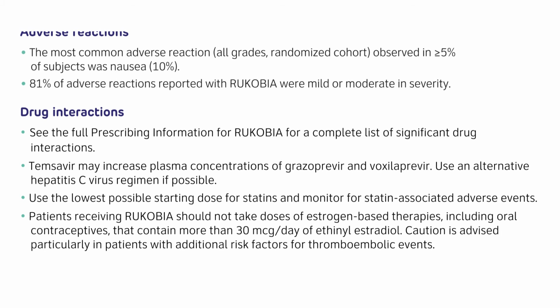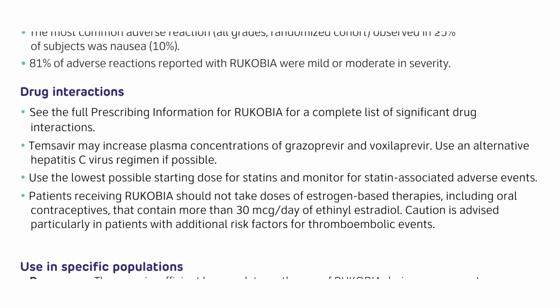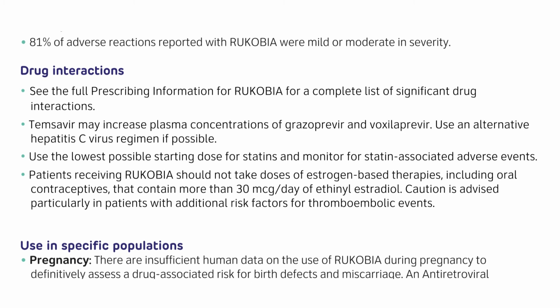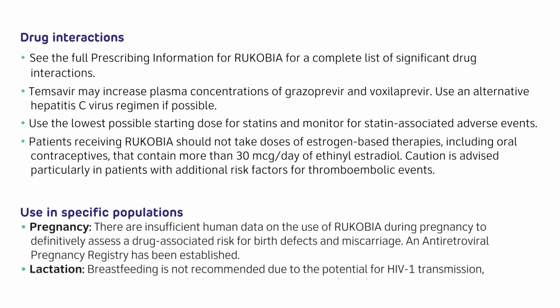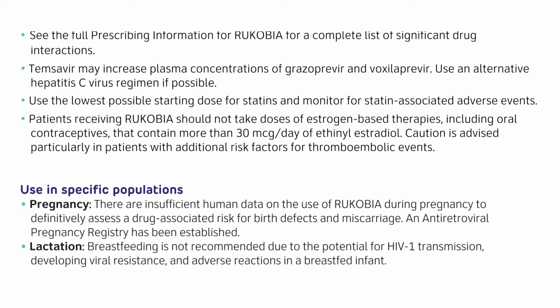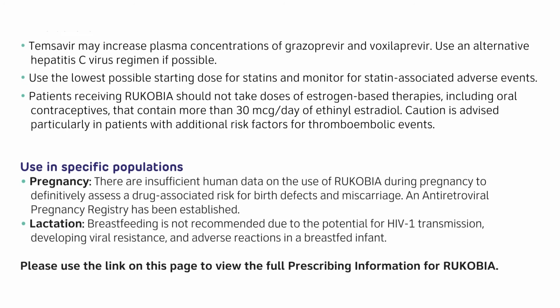Patients receiving Rukobia should not take estrogen-based therapies that contain more than 30 micrograms per day of ethinyl estradiol. Use Rukobia with caution in patients with additional risk factors for thromboembolic events. Use in specific populations. There are insufficient data on the use of Rukobia during pregnancy to assess drug-associated risks. Breastfeeding is not recommended in patients with HIV-1.